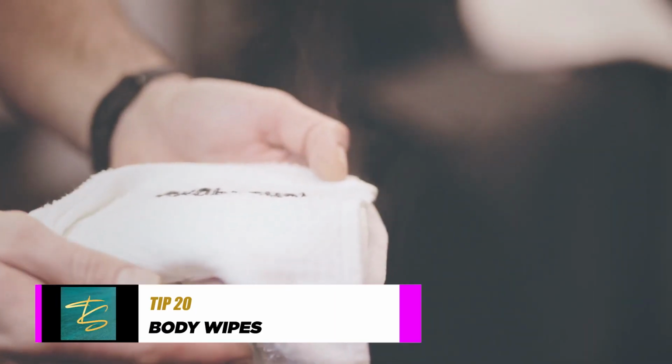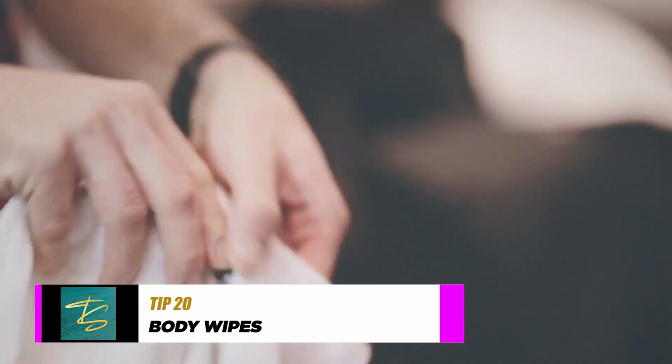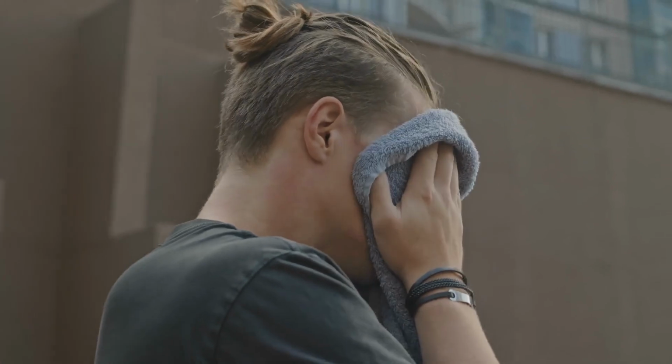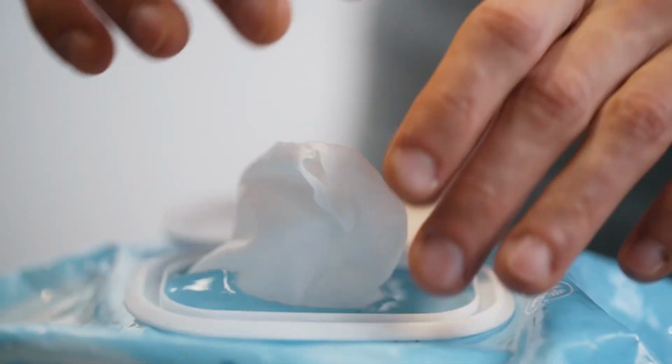Bring body wipes. After 12+ hours in a metal tube with recycled air, you're going to feel gross. A quick wipe down can completely change your mood. Get the biodegradable single-use packets. They don't dry out like the big packs, and you're not carrying around a wet wipe graveyard.